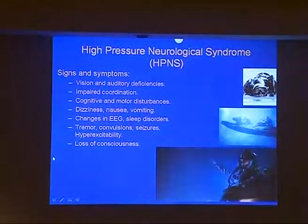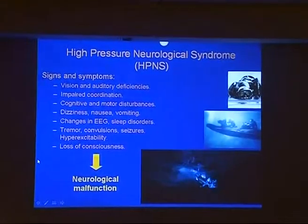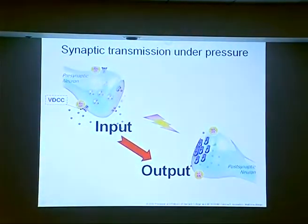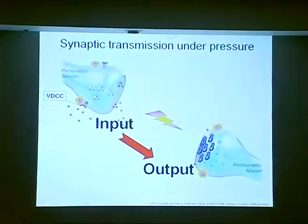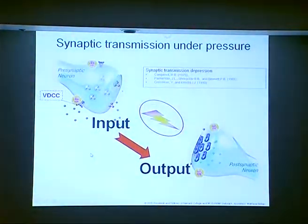Now, this constellation of signs and symptoms is attributed to some kind of neurological malfunction. That malfunction can be manifested within the nerve cell or in the communication between two nerve cells. This communication is the synaptic transmission, essentially a chemical process designed to deliver an electrical pulse from the presynaptic neuron to the postsynaptic neuron. This chemical process begins with the entry of calcium into the presynaptic terminal. It has been shown in the past that synaptic transmission is generally depressed under pressure. Thus, it is of interest to examine the calcium flux into the presynaptic terminal at pressure.